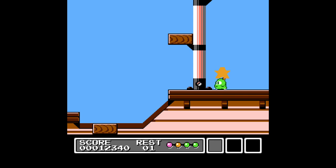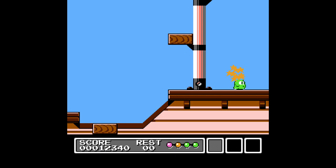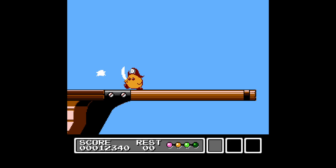Okay. He kind of wants to make you walk the plank. Oh god. Okay, I got one hit on him. Did you see that? He was blinking for a second. Okay, maybe when he's... No, he just gets you in a corner and hacks you to bits. Oh, we got him. Okay, it's about bouncing the star so it hits him in the head. Oh my god, he's gonna kill us.